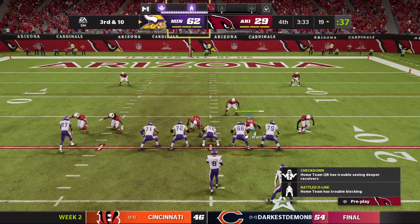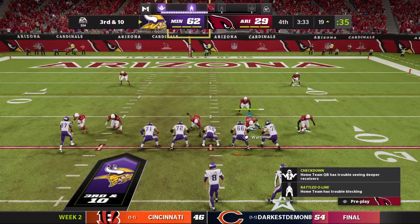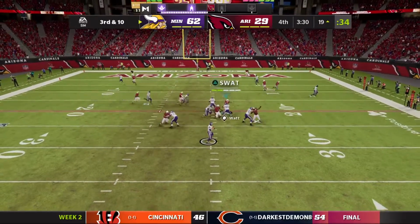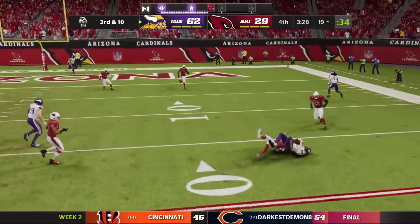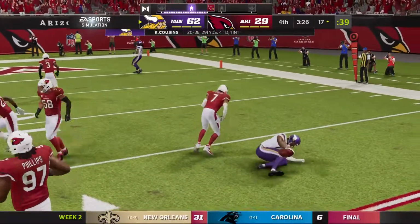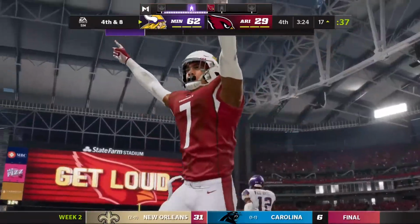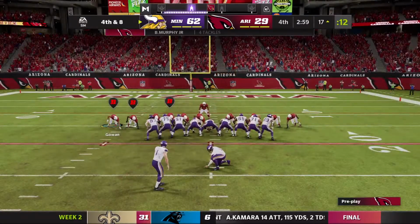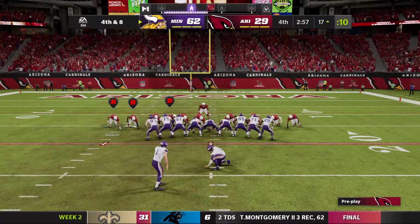Another throw on 2nd down, and this one incomplete as well. They'll throw again. Cousins. He'll get this over to Westbrook. It's complete. And he'll only get this to the 17, well shy of what he needed. 2 yards is all they'll get on the completion. It's 4th down.